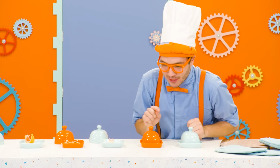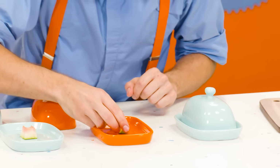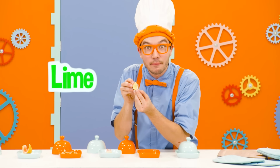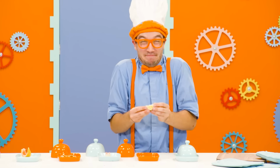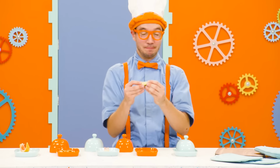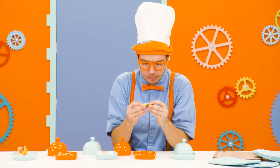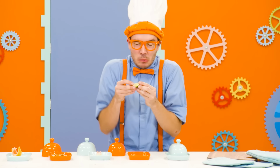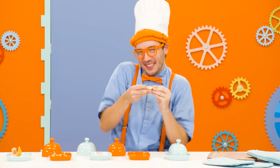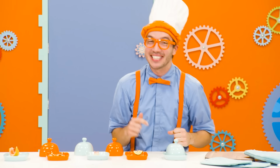Ooh, okay, we're almost to the end. I'm so excited for this next food. Ooh, this one's a really small one. This is a lime. It's the color green. Let's give it a try. Ooh. This has a really cool flavor. It's sour. This lime is so sour. Ooh, it makes my face and body do all kinds of silly shapes. Ooh. I'm gonna taste it one more time. Ooh, I really like that sour lime. Ooh, I feel so awake. Whoa.